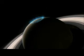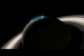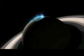Given the rarity of such an event, this new footage will likely be the last and best equinox movie that Hubble captures of our planetary neighbour.